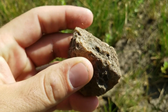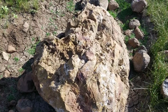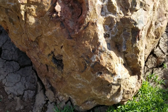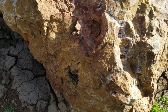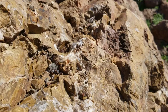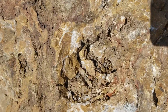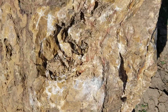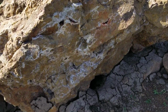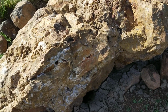Something there. Let's take it back and check it out. Well, isn't this a surprise? That looks like it is a gigantic jasper boulder that has been recently worked to try to get out because they saw this quartz. But it's really not that good. It's probably big, probably goes down pretty far. But in all reality, there's way better stuff 10 miles away.